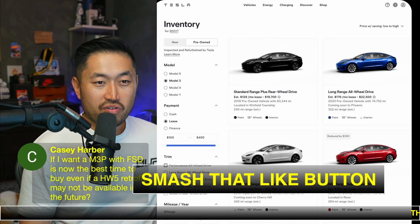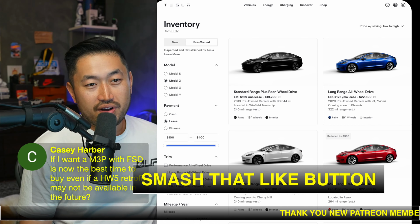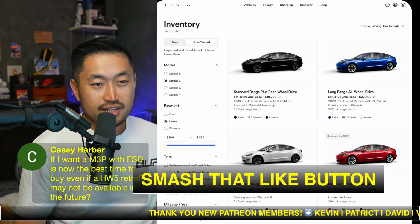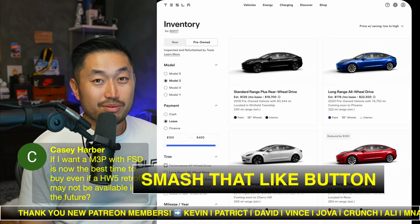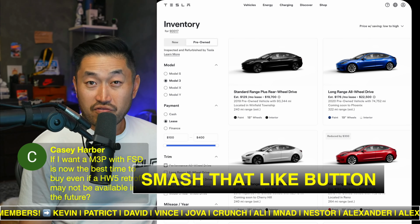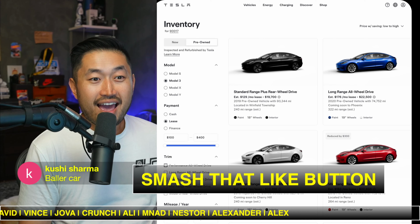Casey, if I want a Model 3 performance with full self-driving, is now the best time to buy, even if hardware 5 retrofit may not be available in the future? If you need a vehicle, then it is always a good time to buy. If you don't, you might as well just keep waiting and see what happens in the next quarter, because we are like a month and a half at this point from Q4, and it could be a very interesting time to see what actually happens.